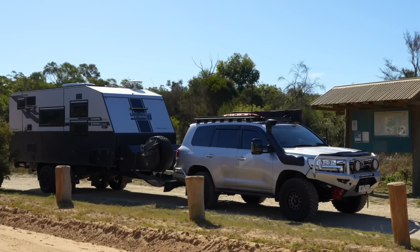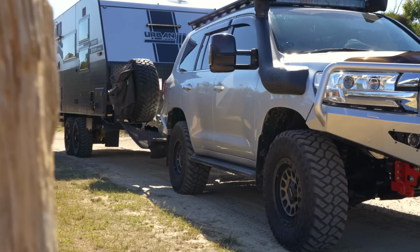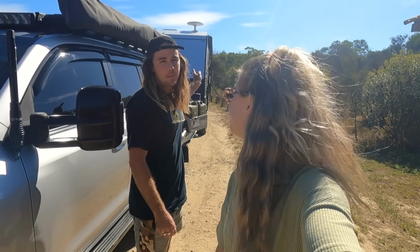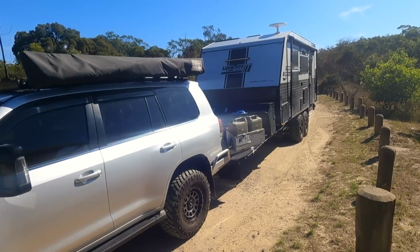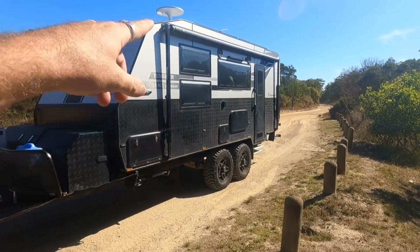So we've got our Land Cruiser here, Leroy. He's the V8 twin turbo, and we're towing our 18'9" Extreme Urban Caravan. That weighs about 3.3 tonnes, so it's a big rig. And hopefully we can get to the campsite, but we're going to bring you along for it. Apparently it's very, very soft.